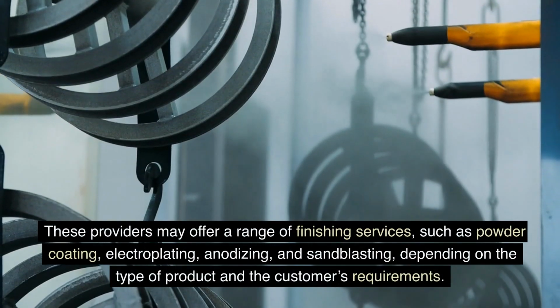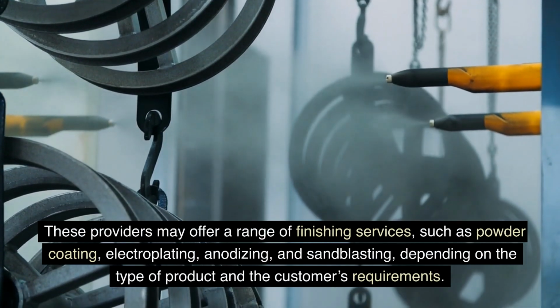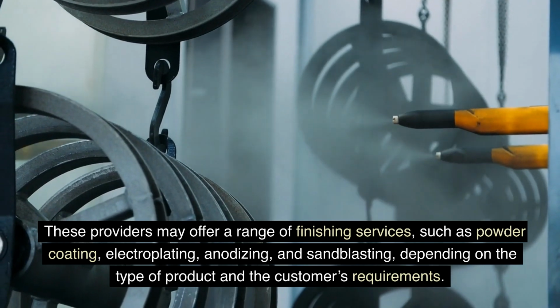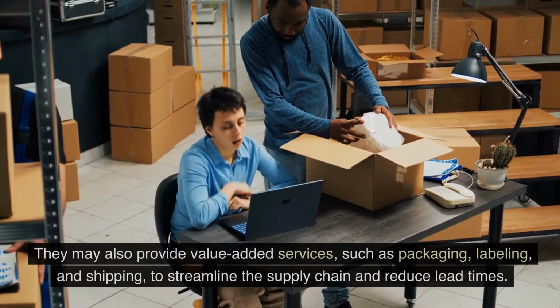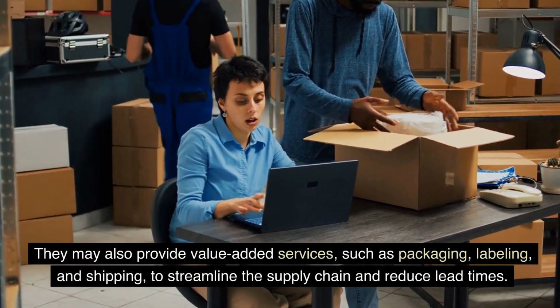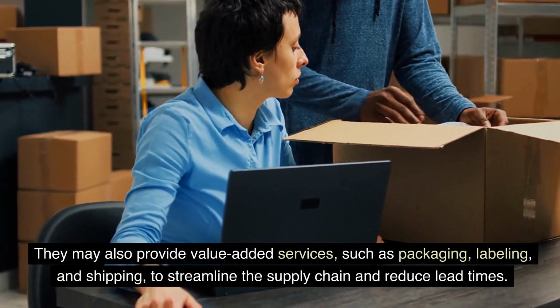These providers may offer a range of finishing services, such as powder coating, electroplating, anodizing, and sandblasting, depending on the type of product and the customer's requirements. They may also provide value-added services, such as packaging, labeling, and shipping, to streamline the supply chain and reduce lead times.